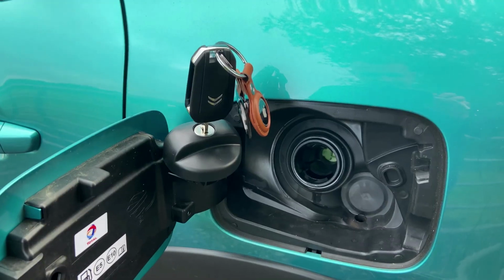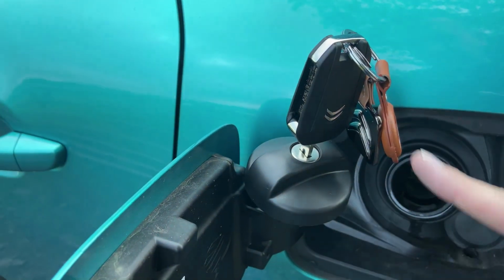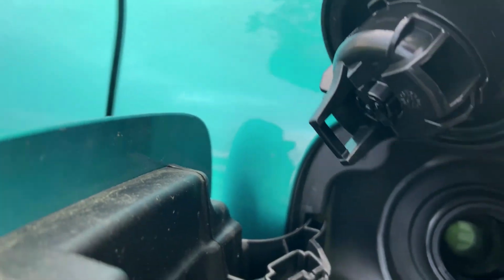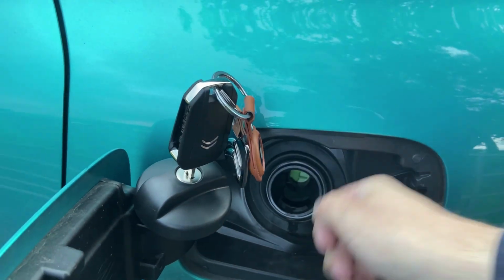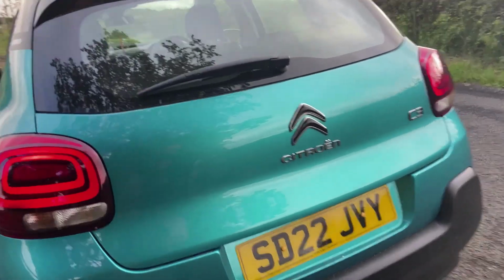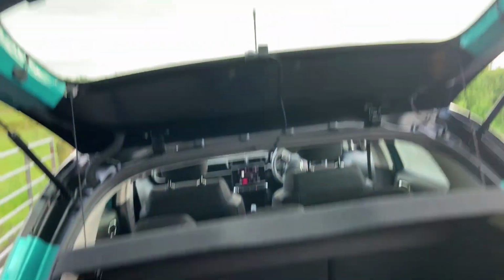So one minor gripe we have with the C3 is you've got the key to unlock it, and then you put your little fuel filler cap on this little clip there. As you can see, if you can imagine having your fuel pump there, that's shaking about, and this doesn't centrally lock with the car.